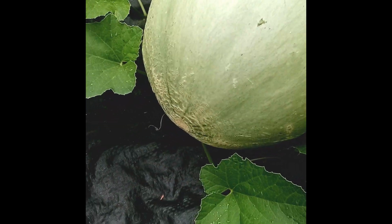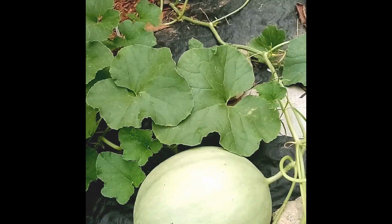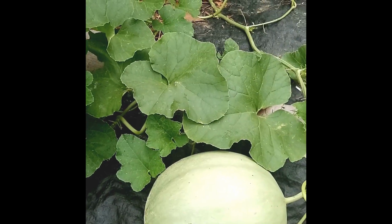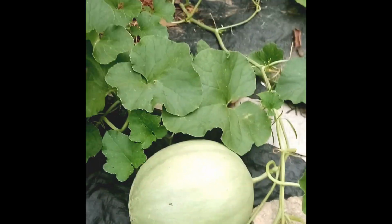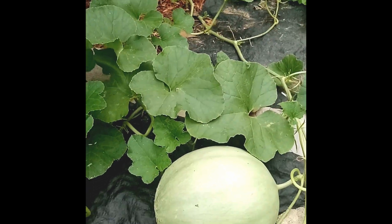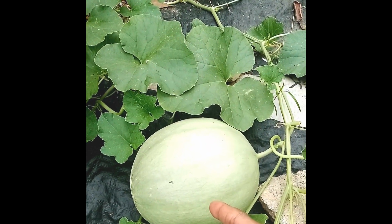So it's still at the beginning stages. See that little texture right there? It's going to continue to be all over the cantaloupe. So this one is almost done. I guess I would give it about a week. Don't quote me on that. I don't know, y'all. Y'all comment down below and let me know what you think and how long it's going to be before this cantaloupe here ripens up.